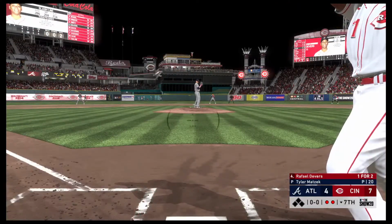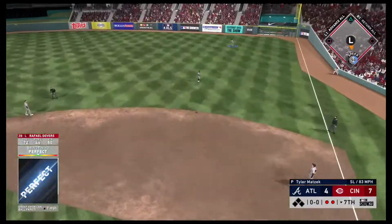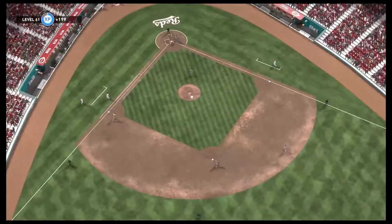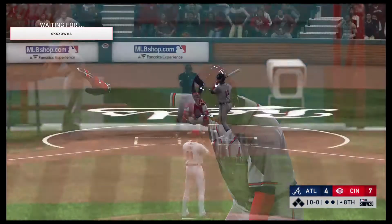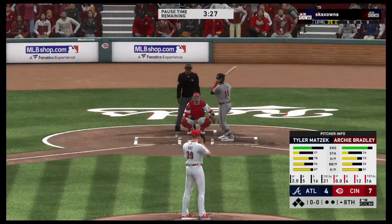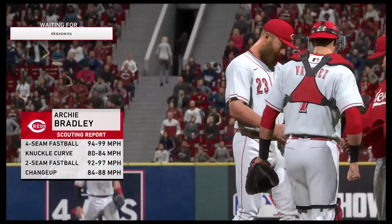Now batting, the Reds cleanup hitter, Rafael Devers. A hit in 2 tries for him so far. He pulls this one into right. Yelich is going to have room out there. Ready to begin the 8th, and that'll bring up the shortstop, Jose Iglesias. Archie Bradley has been summoned from the bullpen as he'll do so to start the 8th.